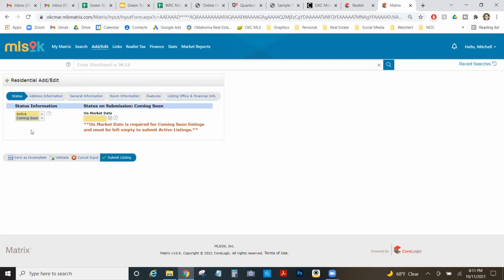This is where some people get stuck because it says either active or coming soon. The question it's asking you is, are you posting this as a coming soon, which means you're posting it 1 day before it goes active, or are you posting it active, ready to go when you hit submit? So if you do a coming soon, you want to put the on market date to be 1 day out from whatever your coming soon date is that you're posting it.